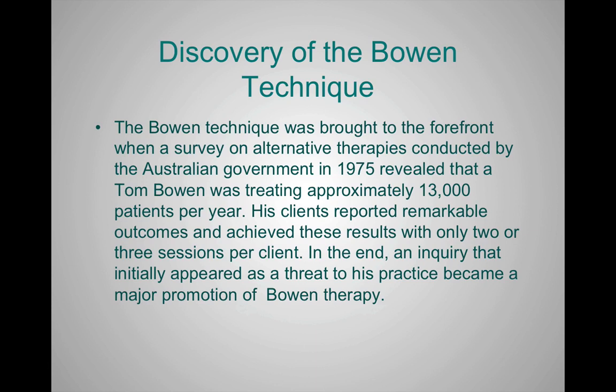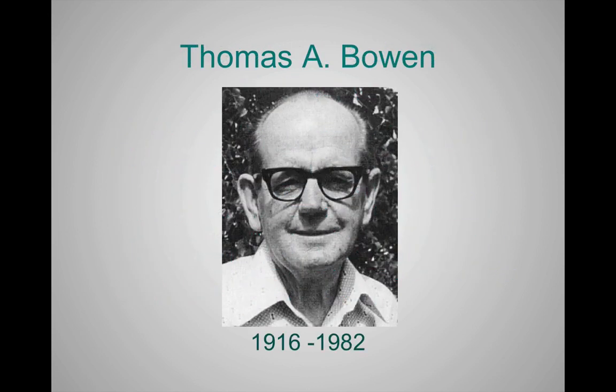So the Bowen technique was brought to the forefront when a survey on alternative therapies conducted by the Australian government in 1975 revealed that a certain person named Tom Bowen was treating approximately 13,000 patients per year. His clients reported remarkable outcomes and achieved these results with only 2 or 3 sessions per client. In the end, an inquiry that initially appeared as a threat to his practice became a major promotion of Bowen therapy. And the word Bowen therapy was actually only coined after Tom Bowen's death, when it began to be taught. And this is a picture of Tom Bowen, who passed away in 1982. So this is a fairly young therapy.